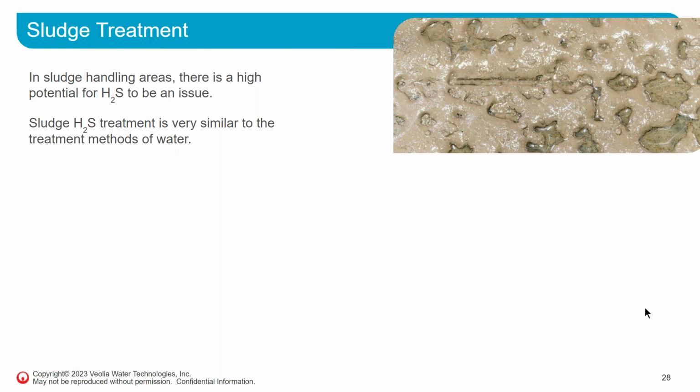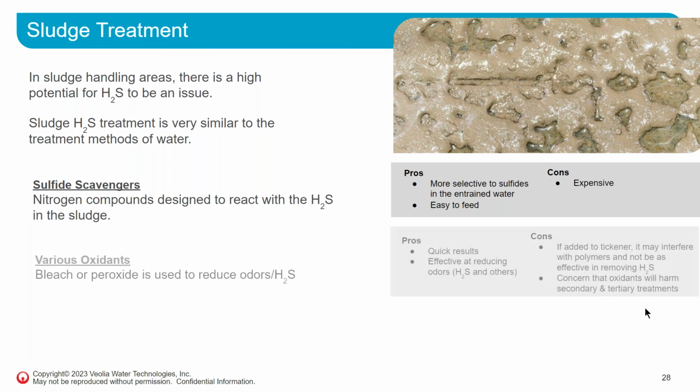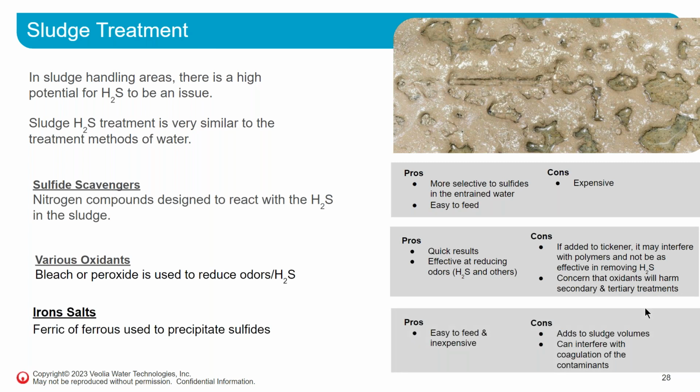The treatment for H2S-laden sludge is nearly the same as for the water itself, but the ways we feed the chemistries and where we feed them is different. Common treatments include scavengers, various oxidants, as we already discussed, and precipitants. For any treatment program for sludge, rapid removal of H2S in the sludge building is critical for employee health and safety and to protect the equipment. Many times we've gone into plants and found that the motor control center copper wires have turned black and corroded, and that's due to H2S in the air. Regardless of any treatments that are used, care must be taken to ensure the treatment does not interfere with the coagulant and polymer flocculants used to help separate the sludge from the water.